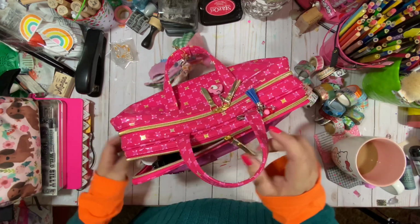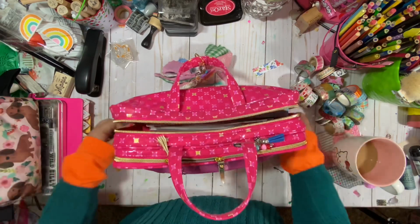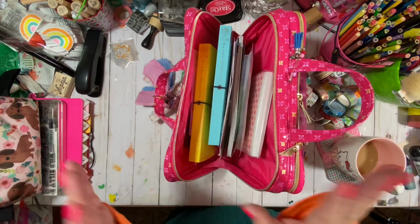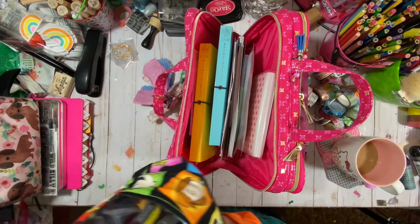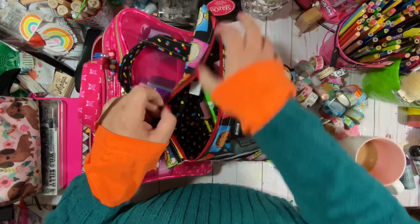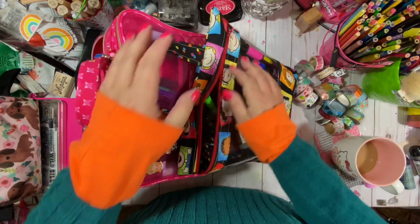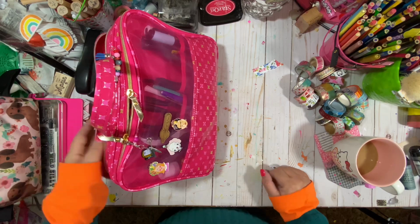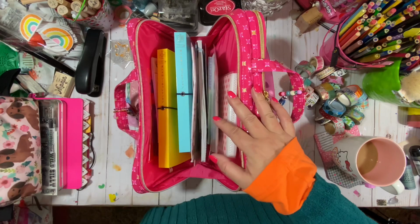And then on the inside, if I'm really journaling, I'm always like, oh, I need this, oh, I need that. Now, this is stuff that I take on the go, but if I'm journaling on the couch or in a different space in the house, there's always things I grab, like my bag of markers and stains. So this always goes with me, my watercolors, things like that. But this is stuff that I could sit at a desk or in a coffee shop or something like that and use what I have in here to journal with.